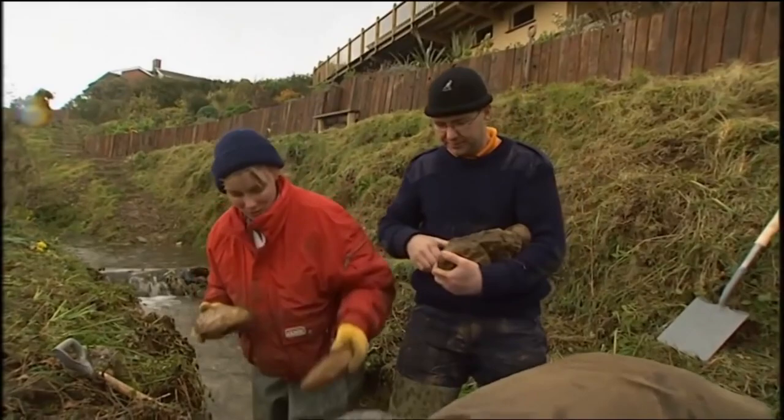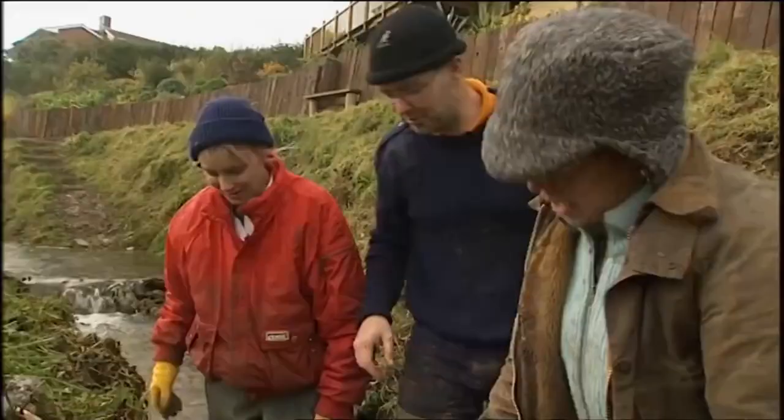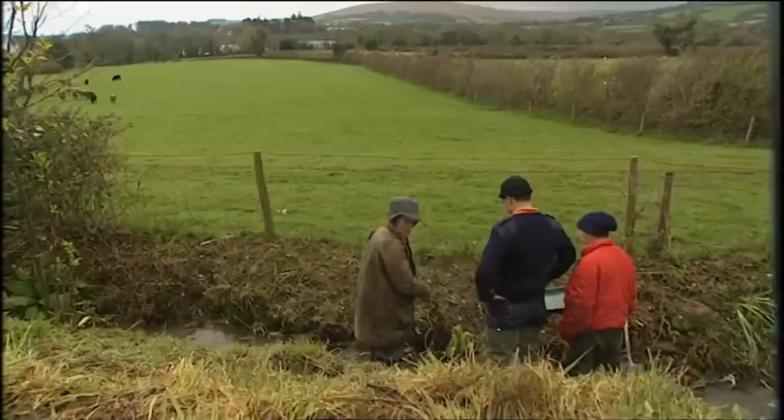We're using some heavy stones to lodge the irises in place. They should grow to form a big clump. And they'll flower in late May to early June. Next, Adrian and Debbie want to improve the look of their Devon bank with some wildflowers.